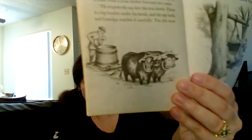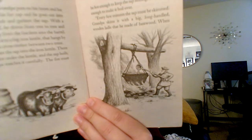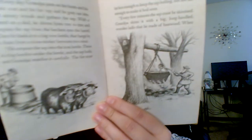So here he is. There's his sled with his giant barrel. And here is his big kettle where he puts all the sap.